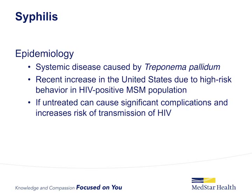Syphilis is a systemic disease caused by the spirochete Treponema pallidum. The disease is transmitted when mucocutaneous syphilitic lesions are present. Though rates of syphilis are low in the United States, there has been an increase during the last decade, likely associated with an increase in high-risk behavior in the HIV-positive MSM population.